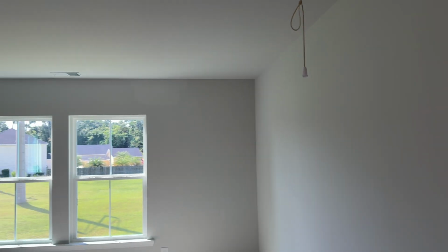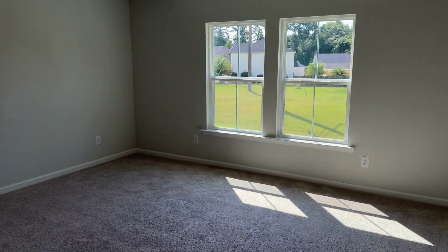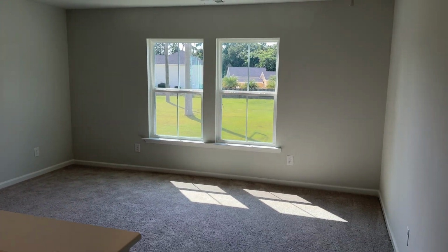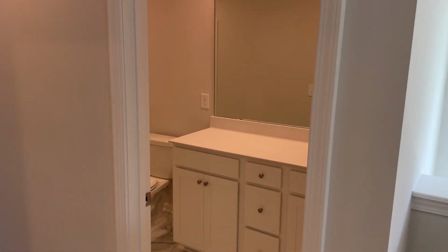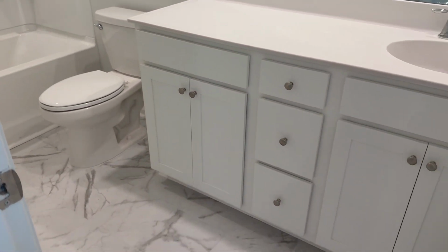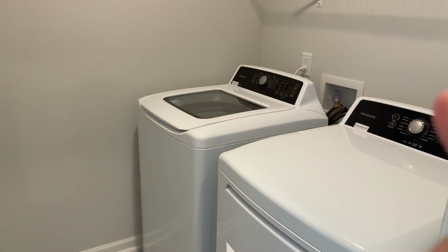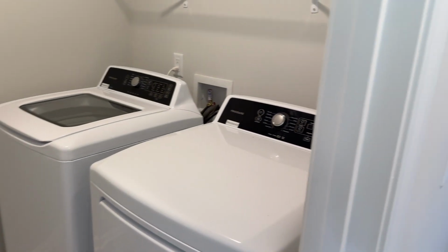All right, so just to the left, you're gonna have a nice little loft area. This would be perfect to make like a little movie room, put a pool table up here, just chill out. We're gonna come over here this way. You got the first full bath. Love this tile flooring in here. You got the laundry room, which I'll have to double check, but I believe this one comes with the washer and dryer. So that'd be another plus, brand new washer and dryer.